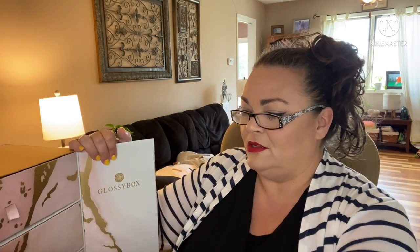I got all my wax melts on lately. And I just ordered some more because I love a smell good house. And since we got two cats and I'm using the litter box for the first time in a long time, I'm paranoid about the house smelling good. So I'll definitely use that.